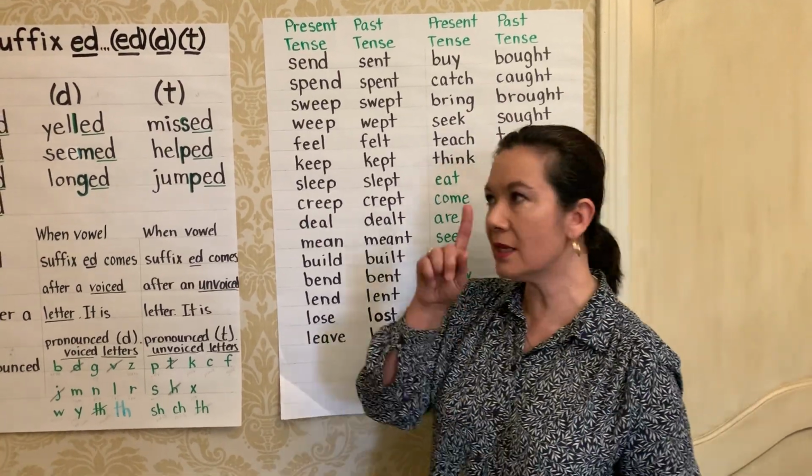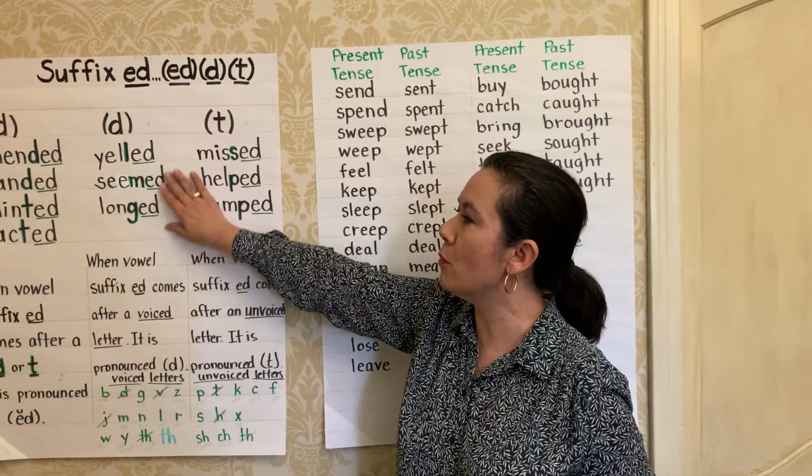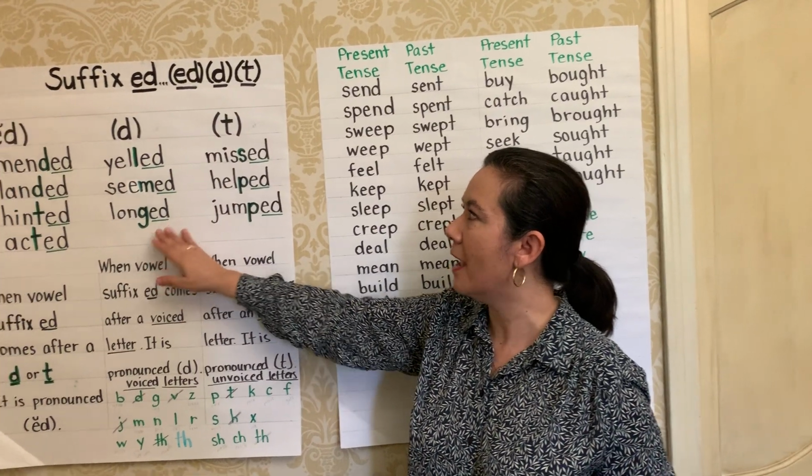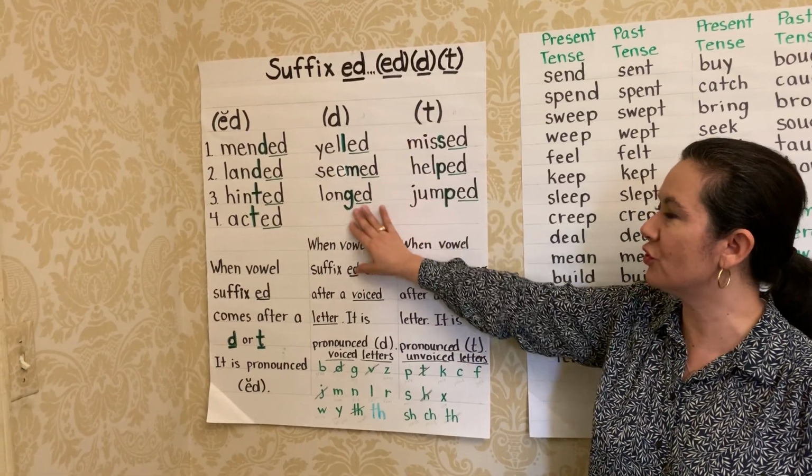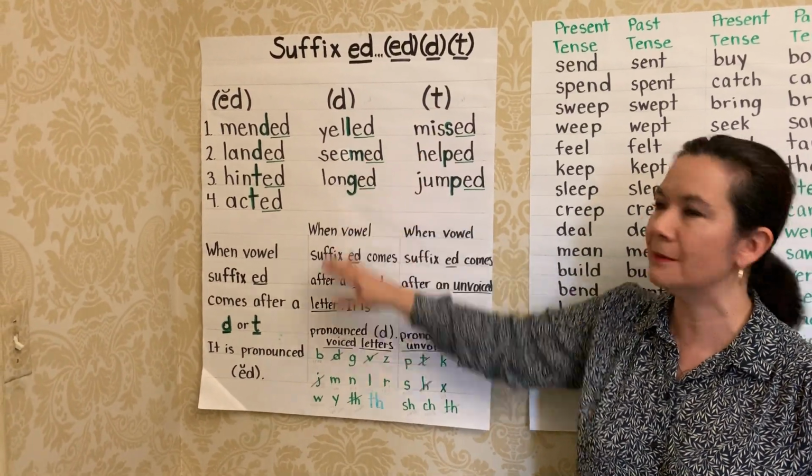When you're writing, once again, in Set B, I'm going to say words that sound like a D or T, and you will spell ED. So the writing exercises are going to be only in these.